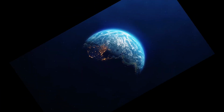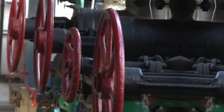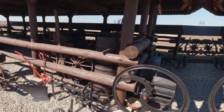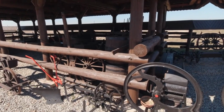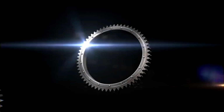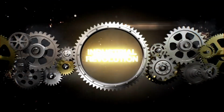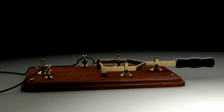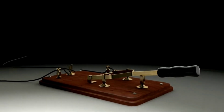A time where the world was flipped upside down. People traded in their hand tools for machines, horses for locomotives, and small farms for sprawling factories. But hold on, this wasn't just about new gadgets. The Industrial Revolution in America wasn't all engines and gears. It was about people, ordinary folks, brilliant inventors, and even those who were left out of the progress picture.